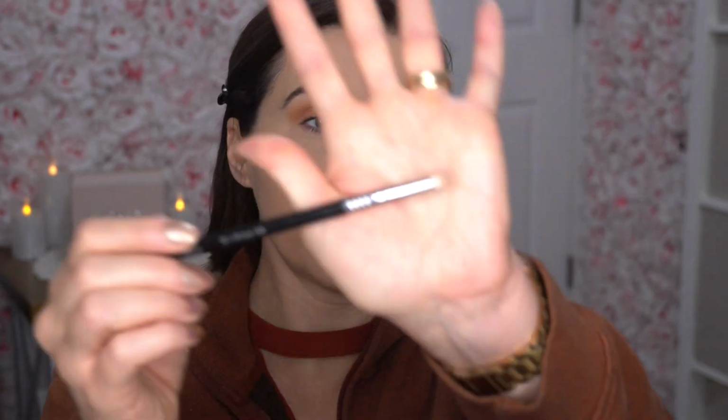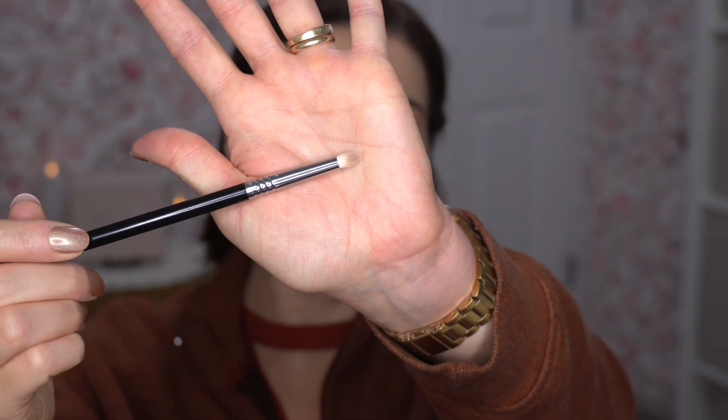And then we're going to take just the pointed E30 from Sigma, and I'm going to blend some of this bronzer here on the lower lash line.